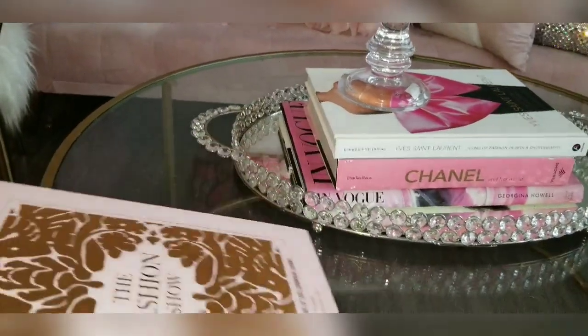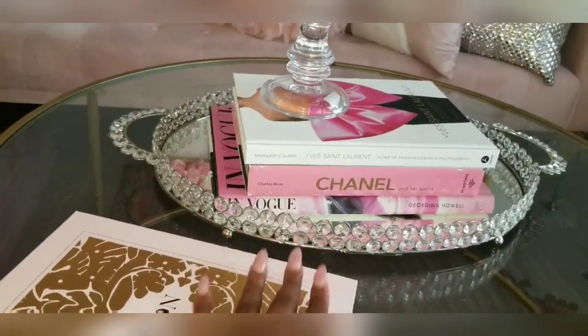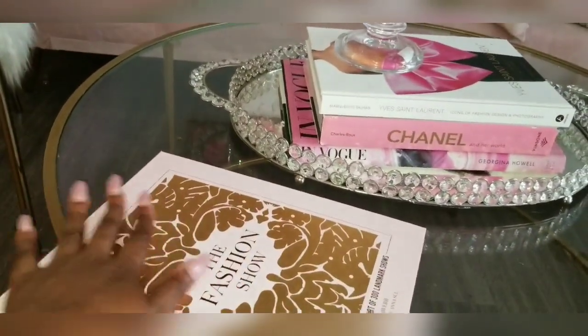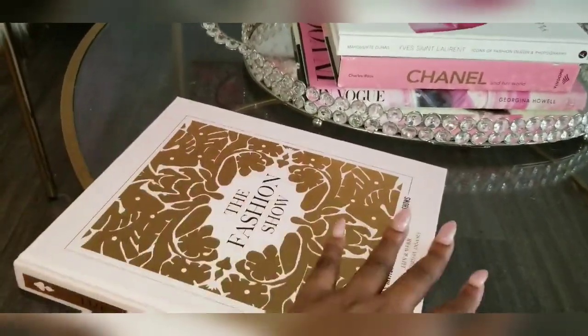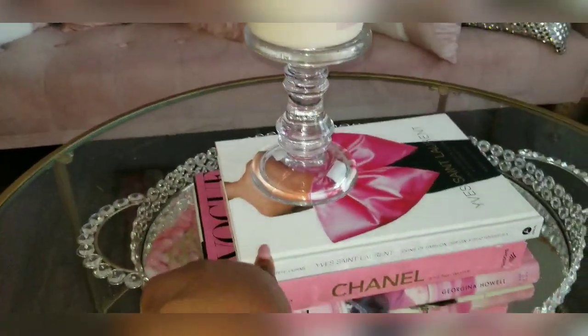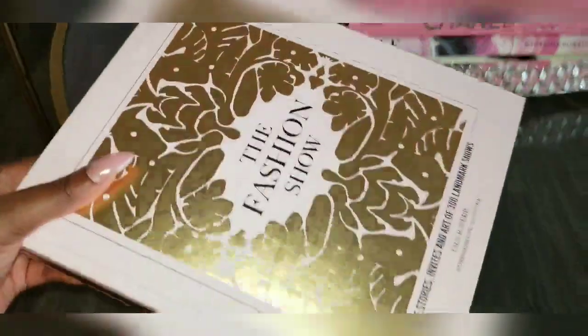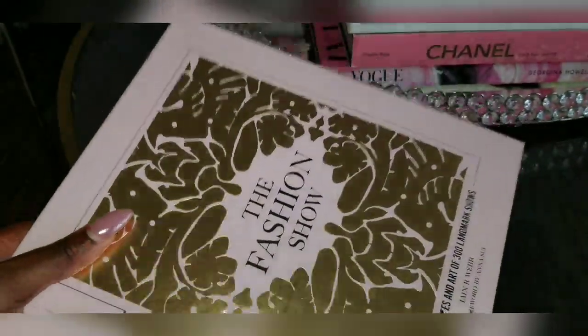Oh, I think yes. You can never have enough books. Maybe the Vogue one can go. Maybe this one can be there. We'll see. I feel like if this one's going to be there, I want it at the top, but then I like the bow at the top, but then I like this to show, because you want this to show, the fashion show, and you want that gold stuff to show.